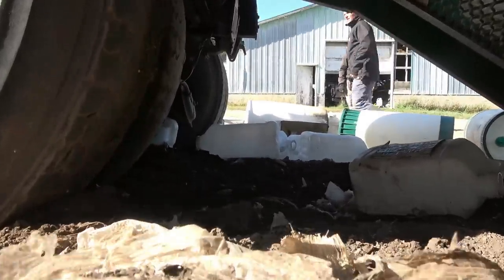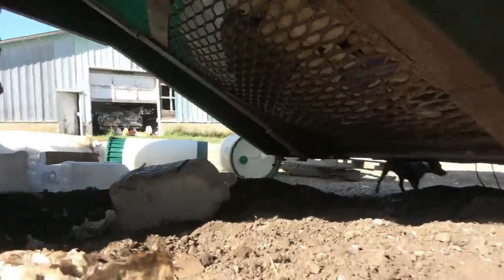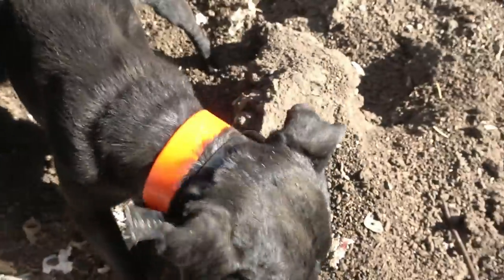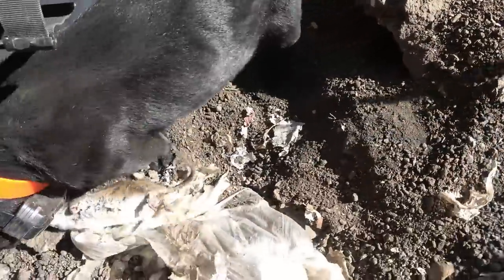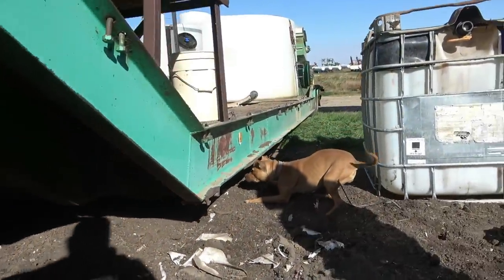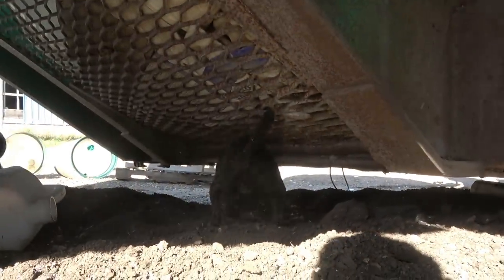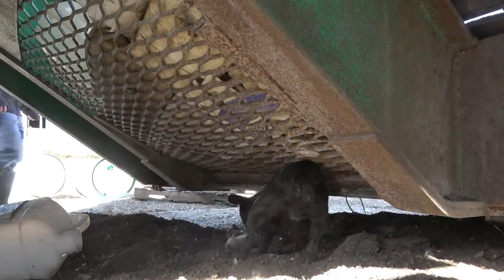Come catch the runners, you can dig later. Come catch. Good boy. See? Dogs gathered up. Get it! He's getting there. Yeah, I think so. Yep, move it again. Good boy. Good girl, Gypsy. Good girl.